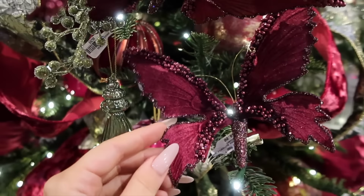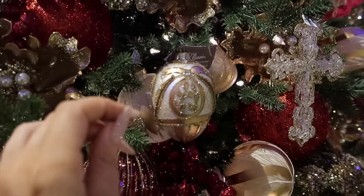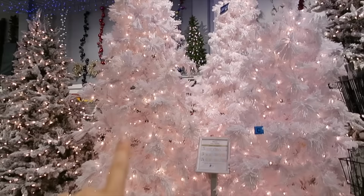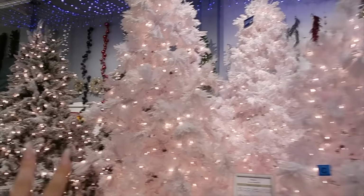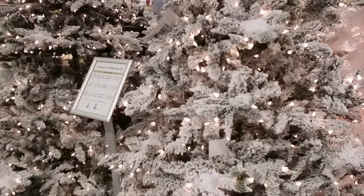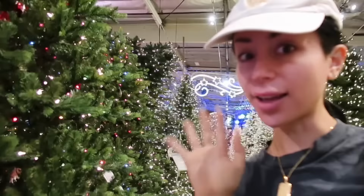Wow, this is actually a really cool idea. I love that. Almost like little Fabergé eggs. Nice. Big balls. This is my Christmas tree. Do you recognize it? I have like 4 of these. However, I would love to get a flocked tree like this. That one's great. And we walked through the Christmas tree forest all the way to the mall. The store really does combine my 2 favorite things. Christmas, actually 3 favorite things. Christmas, home decor, and overspending.